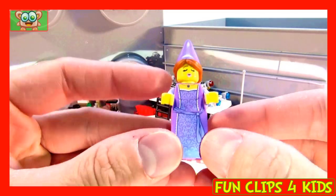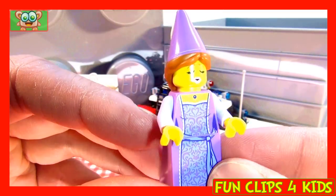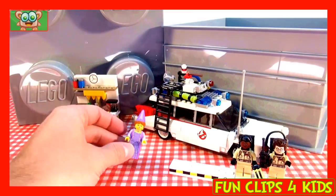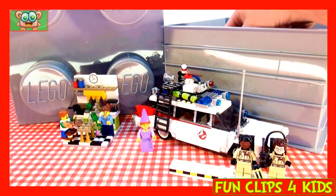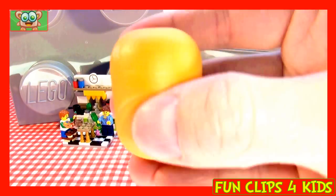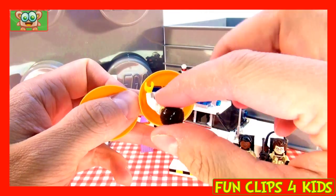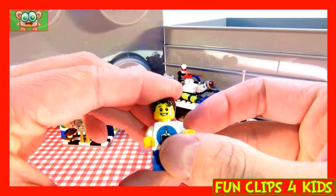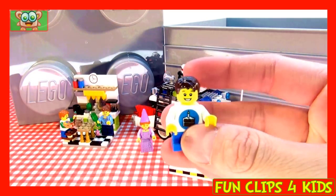Hey, I think she looks like a princess. Yes, it's a princess. She has a beautiful purple dress. Ah, it's a little birthday boy. And he has a birthday cake too.